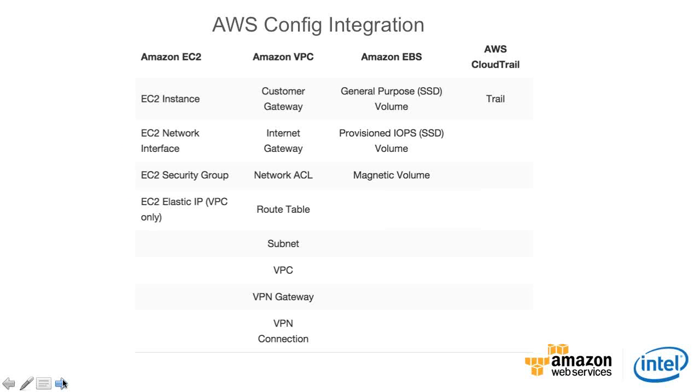You can also use the SDKs and the CLI to use AWS Config, so you can write scripts to take snapshots. You can take a snapshot every 10 minutes of what your VPC, EC2, and Elastic IPs look like, and then create another one in 10 minutes and basically diff it. So you can write programs around AWS Config to understand what's changed in your network, or to raise alerts, or to do other kinds of things.